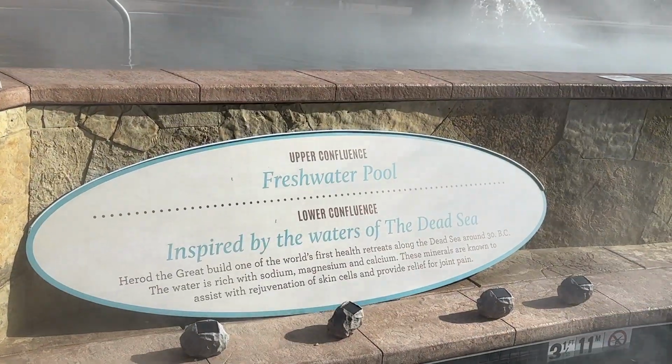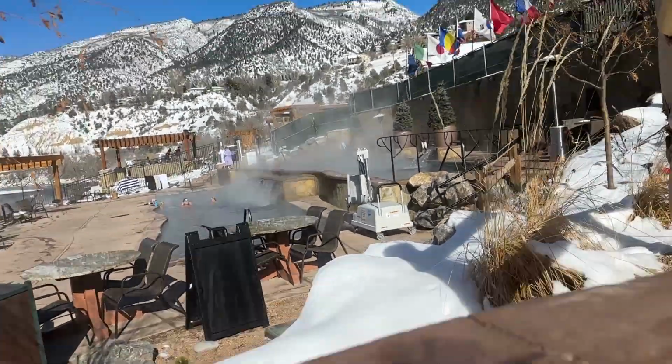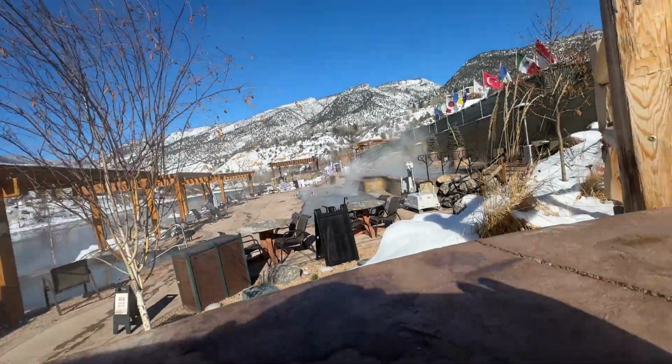Bunch of pools that have the same mineral makeup as the countries that the signs are showing for. And then you have the two big pools, which is fresh water up top, and then the makeup of the Dead Sea down below. This place is so cool, and you could tell when you step into each one the differences that you feel and what you see.